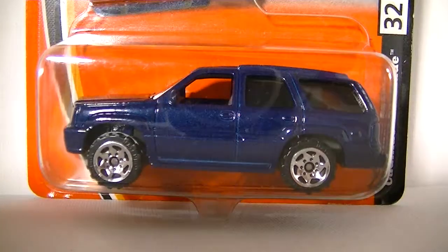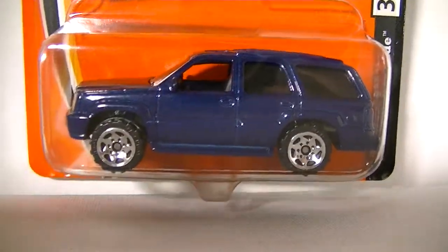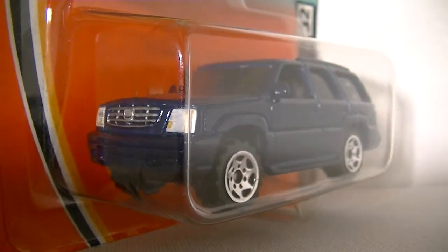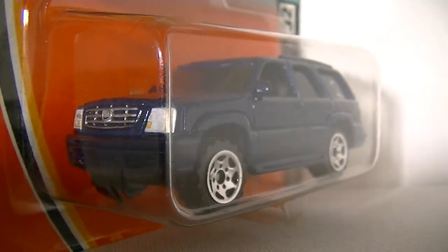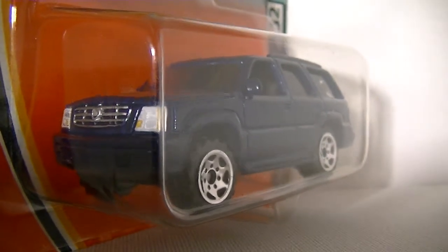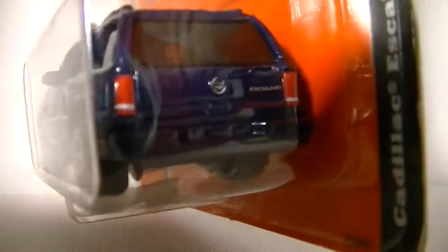Like, here's one. Here's an '05 Matchbox Cadillac Escalade that I used to have when I was a kid in blue. I liked the simplicity of it. You know, I got the traditional Matchbox traits that make a great Matchbox. Stock paint job, front, whoops, and rear detailing. Decent set of wheels, side mirrors. Pretty awesome. And the package is pretty mint too. It's one of those treasure chest ones.